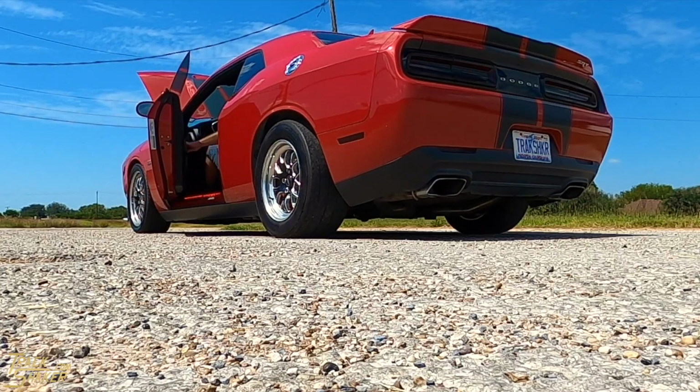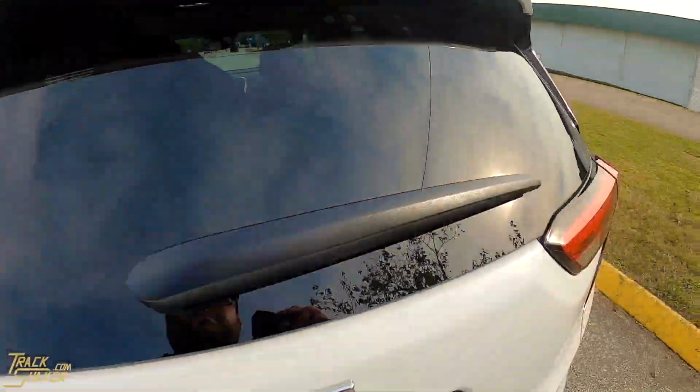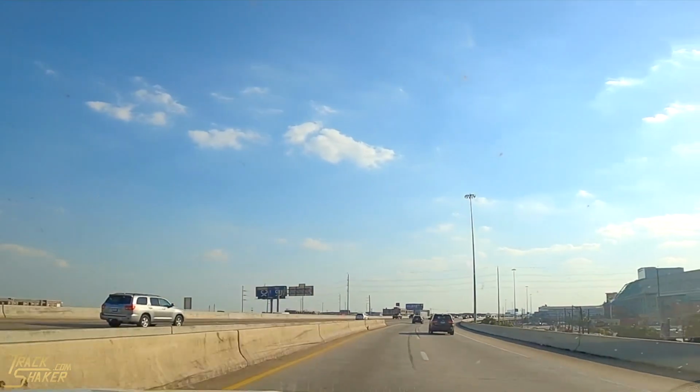Tuesday was the big day, the day I was going to get my next Dodge Challenger. I unloaded all the wheels and tires and tools from the SUV, returned the SUV at the airport in Harlingen, then took an Uber to the owner's house.